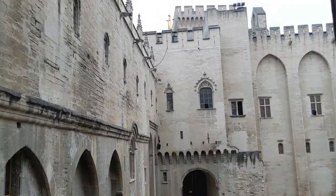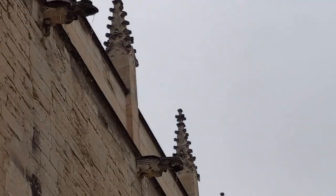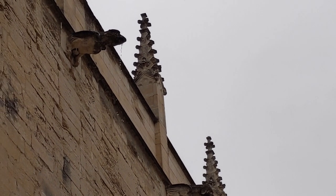So it's raining here in Avignon, but that just means we get to see gargoyles in action.